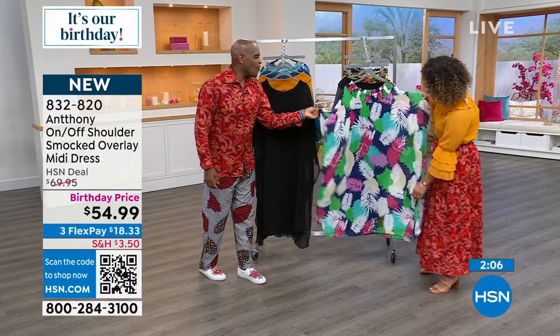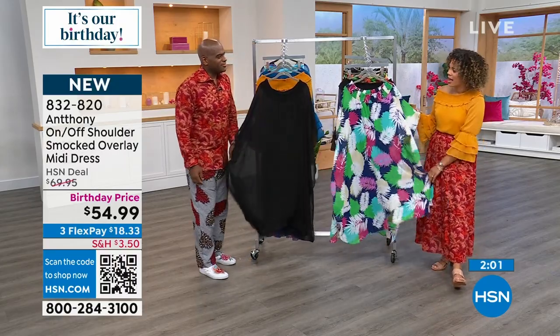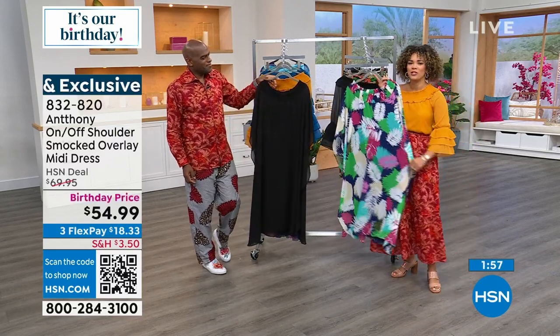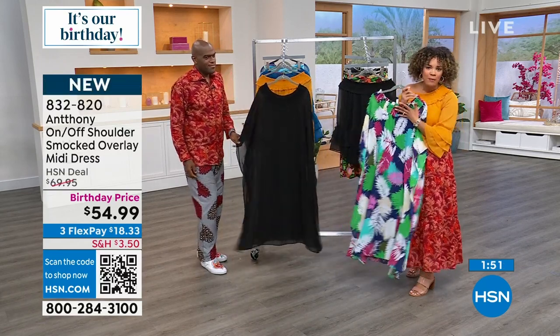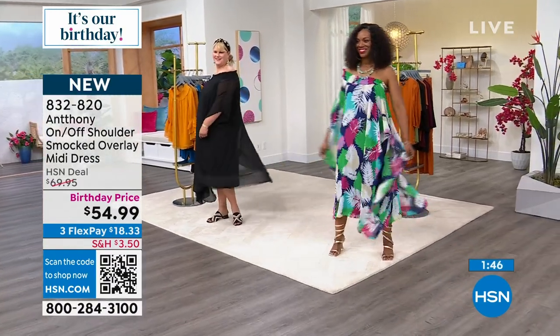It's so much fun. It reminds me of Hawaii in a way. A wonderful little tropical expression in a dress. And even if it's just barely starting to warm up where you live, let us send this to you so you can embrace all that tropical paradise, those warmer days ahead. So tropical is one option, and then black. Those are the two that you can pick from. Great piece to show off jewelry with.